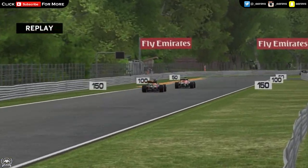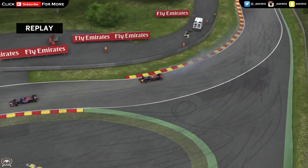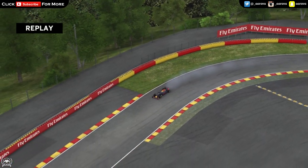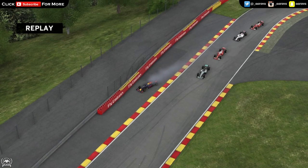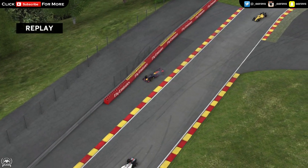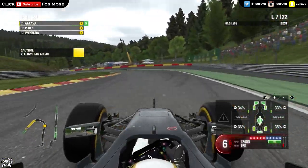You can see it looks like he's going a lot slower, and then, oh, big cloud of smoke. Nearly rear ends the Toro Rosso there, but at the end of the Kemmel straight, his engine goes up in smoke, so Christian Horner is not going to be a happy man there. Ricciardo peeling off on the right-hand side. I don't actually know how I missed him there. He was literally right there as we went past him, but he's parked up there, and Daniel Ricciardo's now out of the Grand Prix, so such a shame for him.